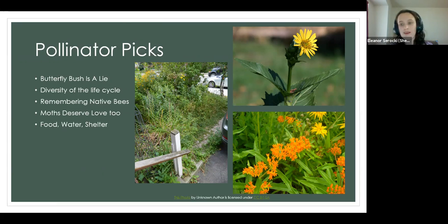And then we also want to remember our native bees. Honeybees kind of get all of the love, which I think is unfair. They are native to Europe. They're highly competitive with our native species. But we have over 400, I think, native species of bees in Michigan. Many of them are individual egg layers. They don't have the big colonies. And so we can provide for them by not tidying our gardens too much too soon. I just cleaned out some of my pots because they love these long, narrow tubes to lay their eggs in. So the stems are important to them.